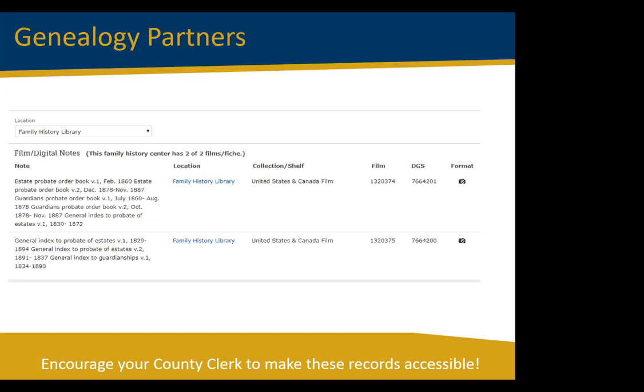All of these records can be searched on FamilySearch, but many of them can only be searched if you are in a FamilySearch affiliate partnership, like the state library or the state archives, and other areas around Indiana. Your library itself may be a genealogy partner there, and you might not have realized that when your patron goes home, they're not going to be able to access that record.